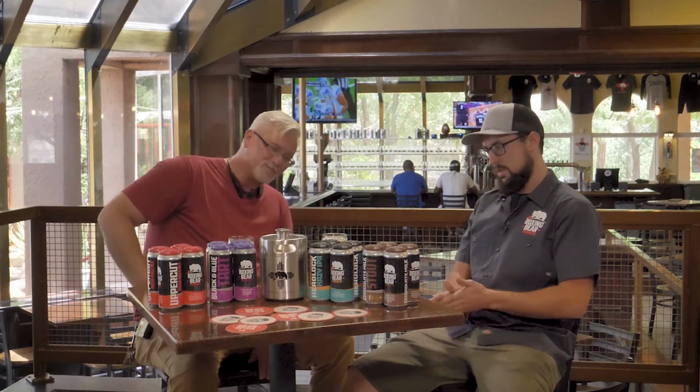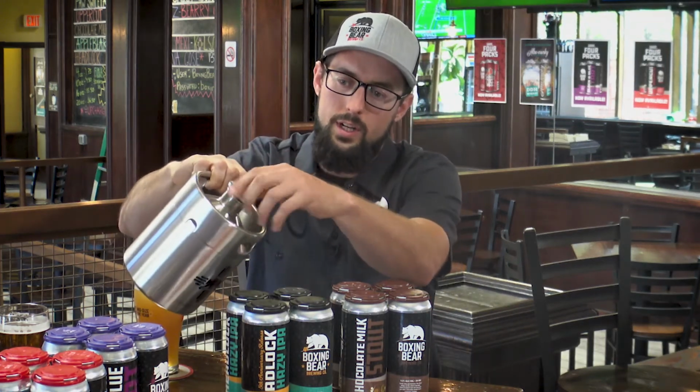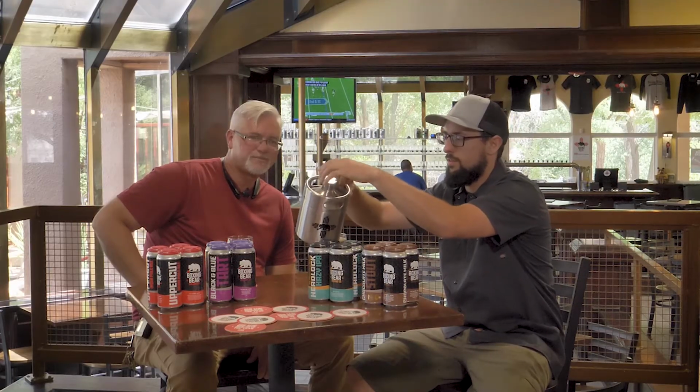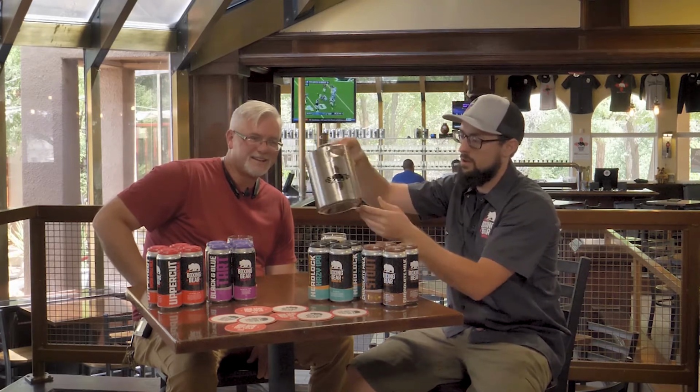These are cool. Yeah, this was actually our original specialty growler when we opened back in 2014. It's a mini keg growler, completely stainless steel, with a really nice seal on it. They're really fun. They actually look like a little keg, with logos on both sides. We brought those back for our 5th anniversary just to show our support. Our customers have been asking for them for a long time.